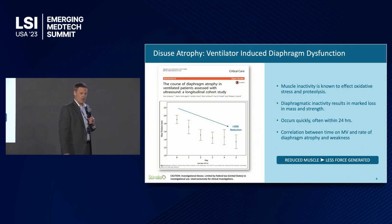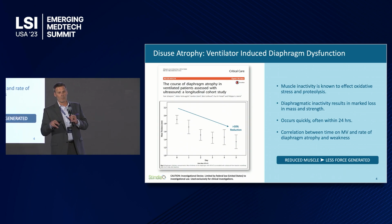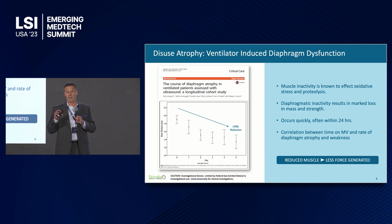Thank you. Okay, so disuse of the diaphragm. When a patient gets intubated, that diaphragm just lays there in a flaccid state, and it breaks down very quickly. As you can see here in this clinical study, where they were using ultrasound to measure the thickness of the diaphragm, after 5 days, they've lost 30% of the bulk on that diaphragm.